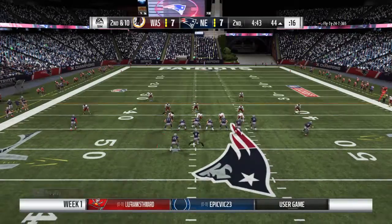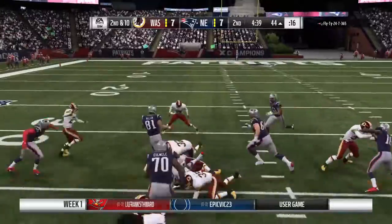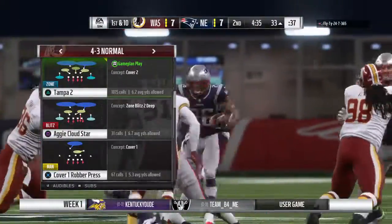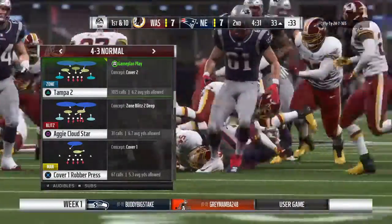Here you go. They'll run it now out of the gun. And he gets this inside the 35-yard line. That goes as a gain of 11 and a Patriot 1st down. They're making it look easy out there.